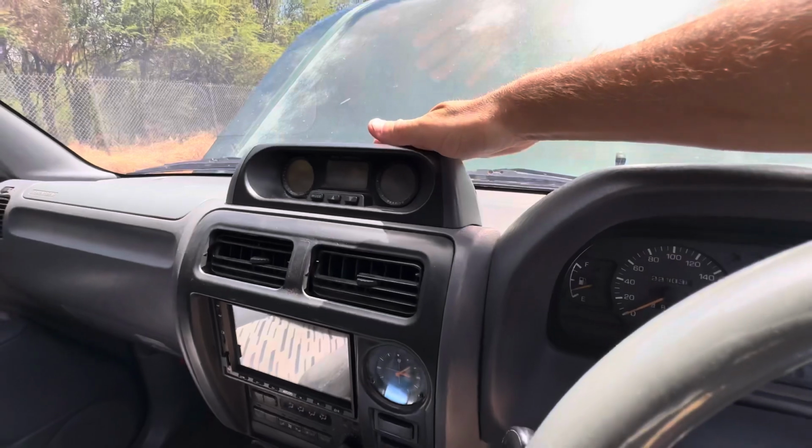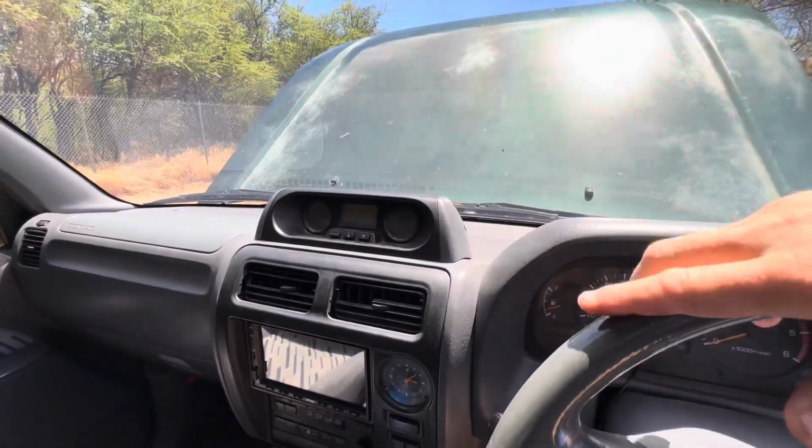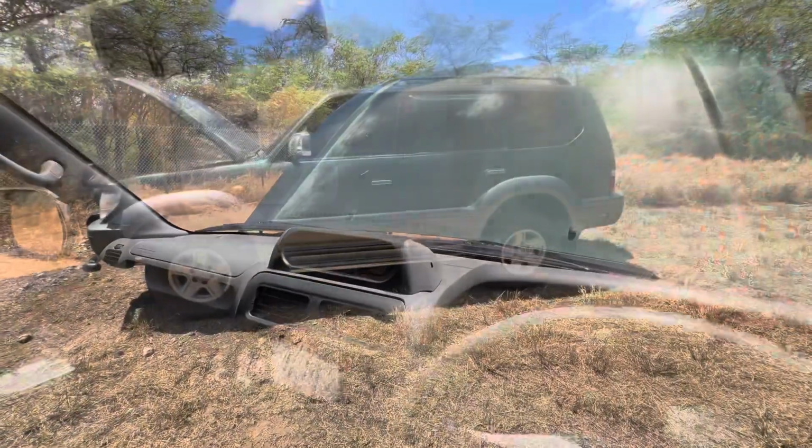Some of them have a barometer and altimeter, a compass, things like that. This one doesn't work. The one in my truck does work. You can find them online for replacement if you need to replace them.